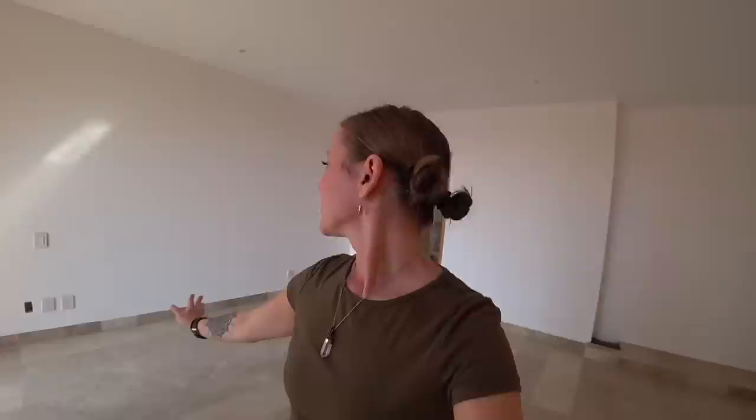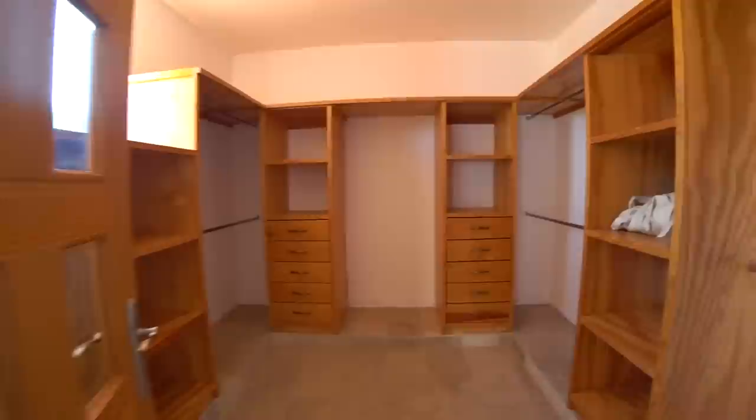Currently, I'm standing in the master bedroom. It has its own balcony over this way. It's got a shower, the sink area, missing a mirror, and the furniture that you're gonna see is not included. A more secluded toilet area, a massive walk-in closet. This could literally be a room. So coming in here, as much closet space as you could ever want, and a window for natural light.